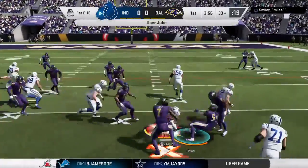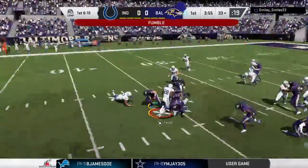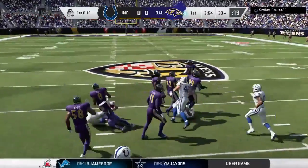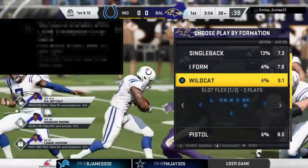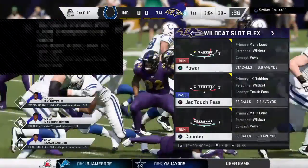Taylor. And hit behind the line. He lost the football. It's loose. And it's picked up by the Ravens. And they have possession, and they have it at the 38-yard line.